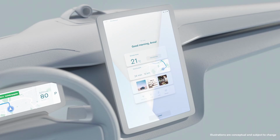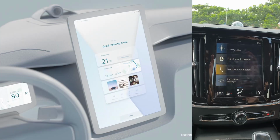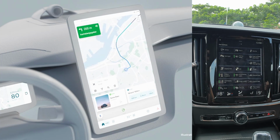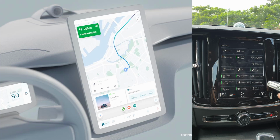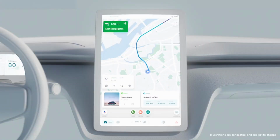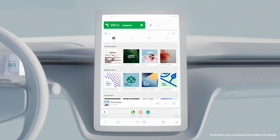Now, it's an all-new software platform which Volvo co-developed with Google, but the philosophy continues from the current generation infotainment system, which prioritizes easy access of all functions. So unlike the infotainment system you typically find on German cars, there's no burying of features under layers upon layers of menus and submenus. All important functions are meant to be accessible with just one touch of the relevant shortcut keys.